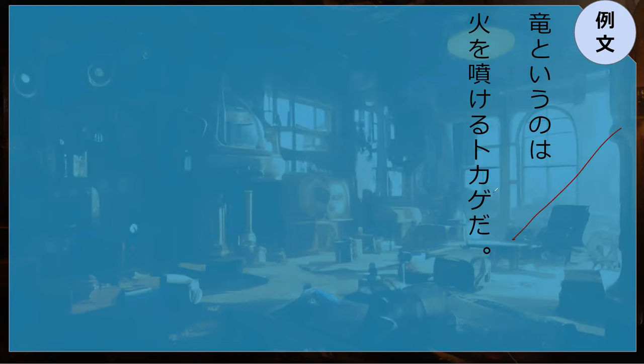Can you read this example sentence for me? Ryu to. I'm sorry with the Ryu, but I know, it always makes me cringe. But you can't correct it too much. Eventually you'll get used to it. Ryu to iu no wa hi o fukeru tokage da. Dragon is called a lizard breathing fire.